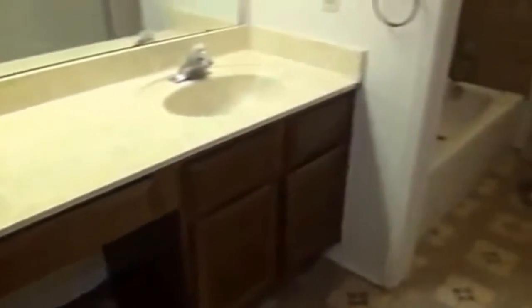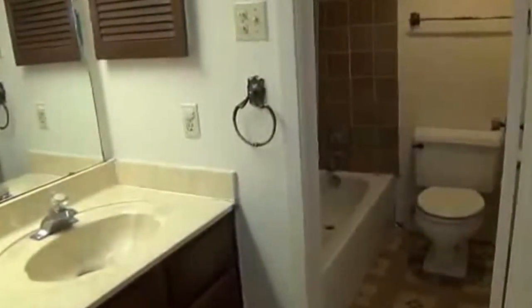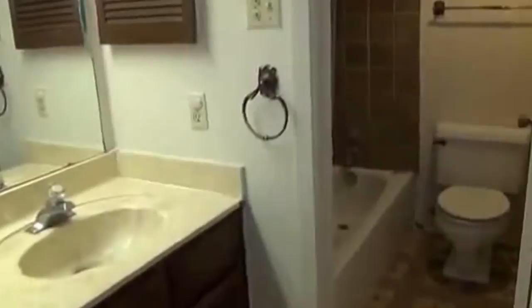And then you have the master's bedroom. Have a sitting area, sink. Tile shower, and the commode. This is the door you can close off. Here's your masters downstairs. Ceiling fan. Again, that is the sliding glass door to the deck outside.